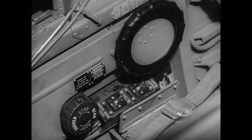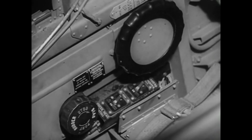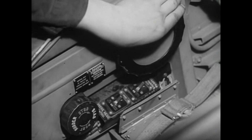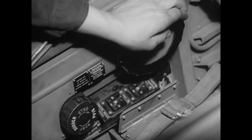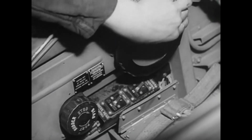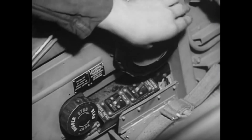Note these tabs on the elevator and rudder. They are the trimming tabs. Their position is controlled by these 2 wheels. This one controls the elevator tab, which gives the aeroplane nose trim. In order that the rigger can watch its movement from the cockpit, he lifts the elevator, which brings the tab into his view.